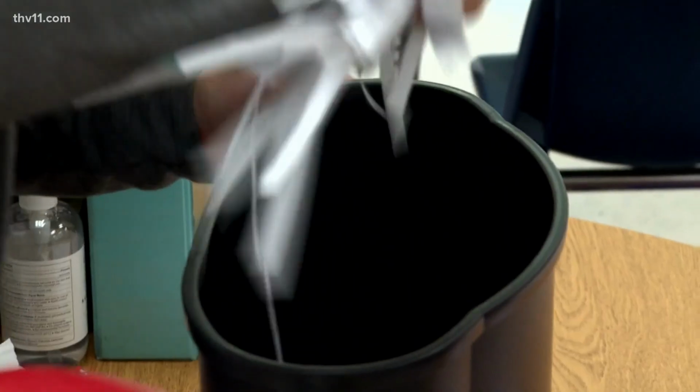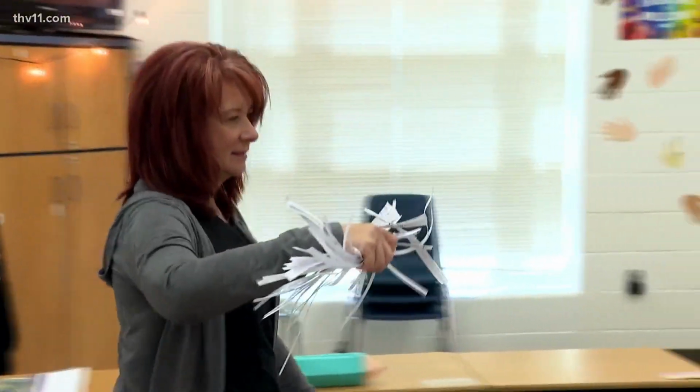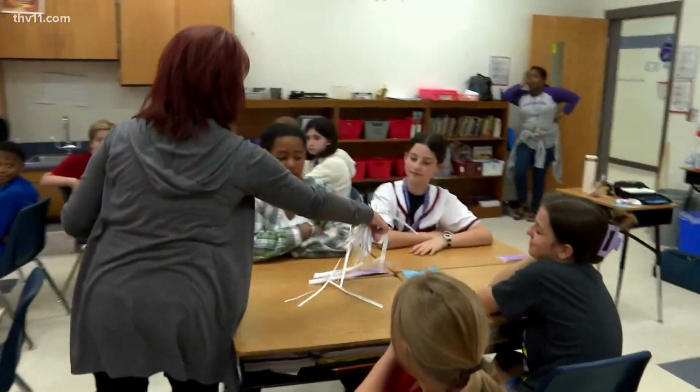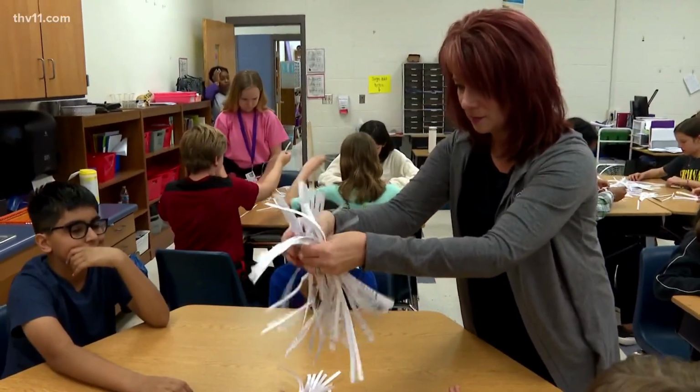A group of 5th graders is seeing how fast they can piece together shredded documents, and if they can do it, so can identity thieves. In 6 minutes, we're showing you the extra layer of protection needed to keep your private information safe and sound.